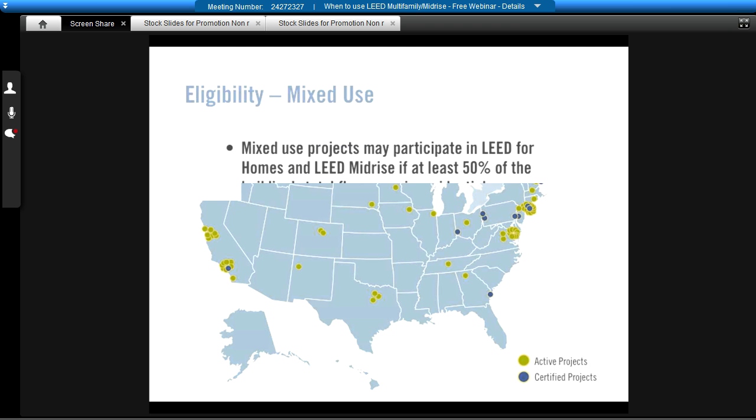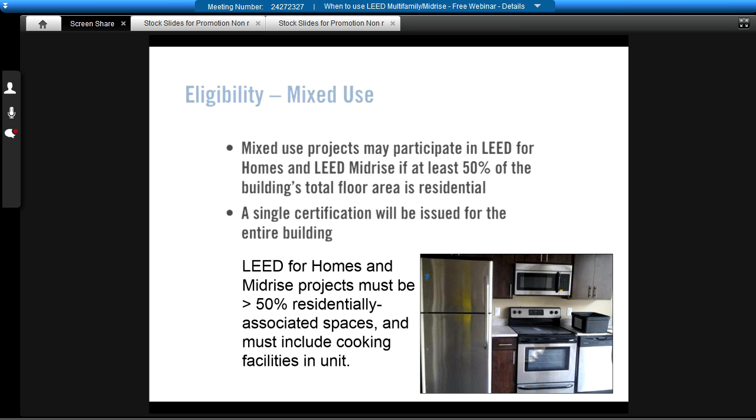This is a brief map. It's a little dated, showing where Midrise projects are happening around the country. It's a newer rating system. It came out in 2010, so it's not as adopted yet as other rating systems. And just like other versions of LEED, it is a building level certification. So even if you have a mixed use facility, the retail section doesn't get excluded or anything. It's just the building as a whole gets certified for the project under the LEED rating system.